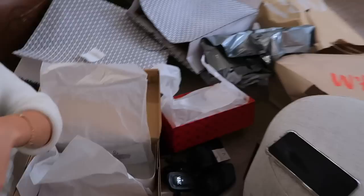About to show y'all the mess that I just made in this place. Just to show you guys what I bought. So now I'm gonna clean all this stuff up. Gonna take this makeup off. Gonna bake me some cookies and slowly start putting these outfits together. Maybe we'll do that.